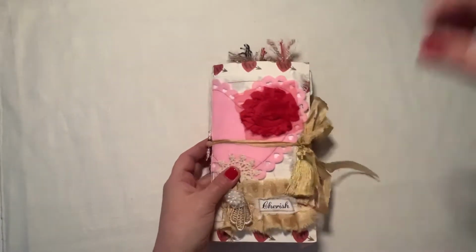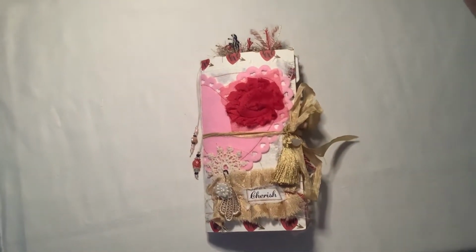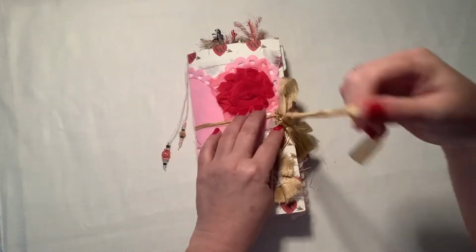I put it like that so that on the shelf, I'm getting some weird shadows here. On the shelf, let's see if I can adjust lighting a little. The bookmark dangles on the back. So I love that. So let's jump in.